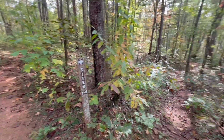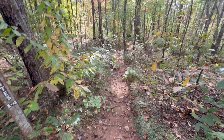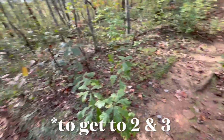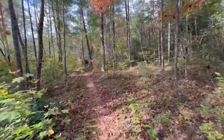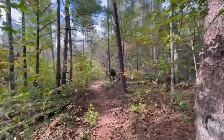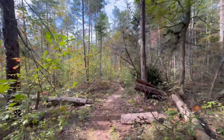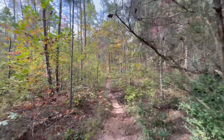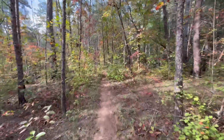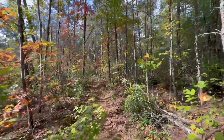Okay. So I came in down there on that trail. So I guess you're supposed to come up and around to get to 1 and 2. But we can time the length of this video. Then you'll know how far of a walk to bathrooms and water source.